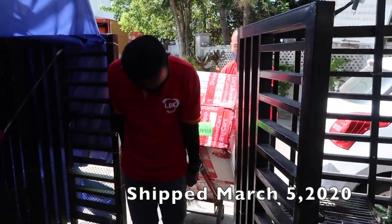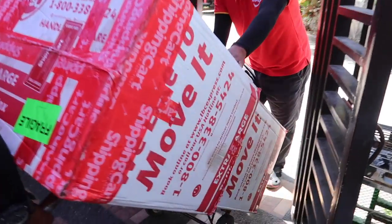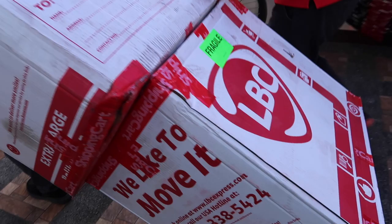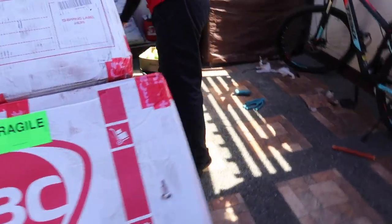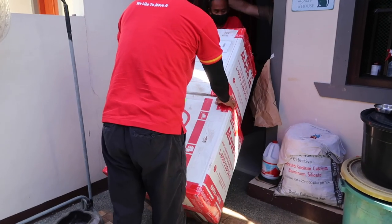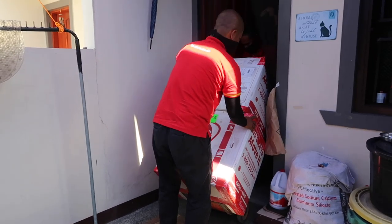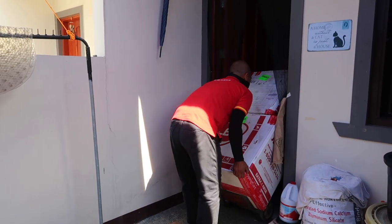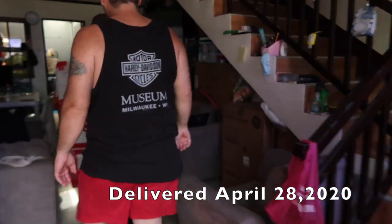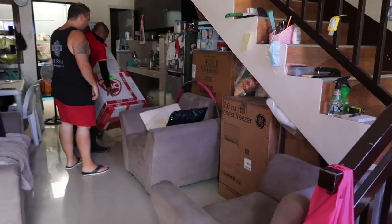Okay, so today we got a delivery from LBC, and this is from Shippingcart. This is our third order from Shippingcart. Yeah, this is bigger than the second box that we just had 2 months ago. We're actually planning to pick this up on Thursday, but right there is good. They're so fast to deliver it today. Yeah, it's fine. Right there's fine.